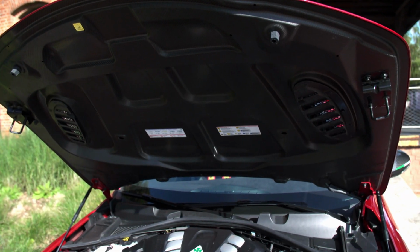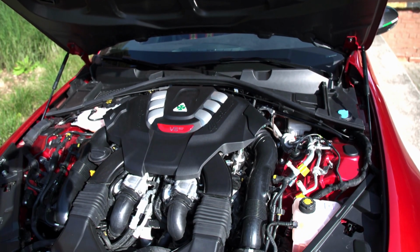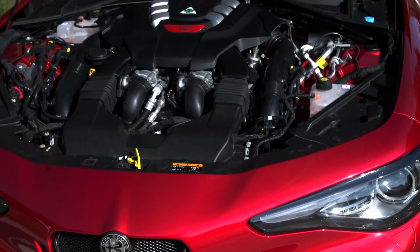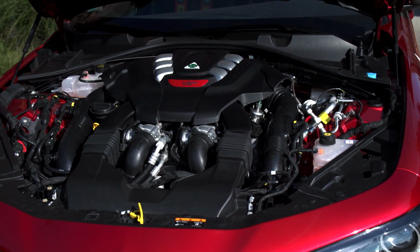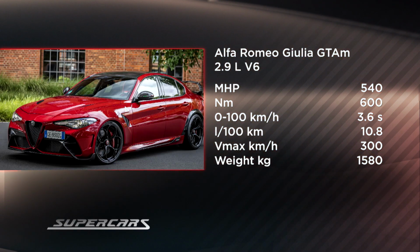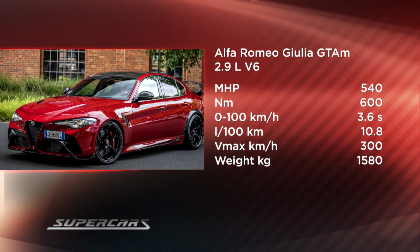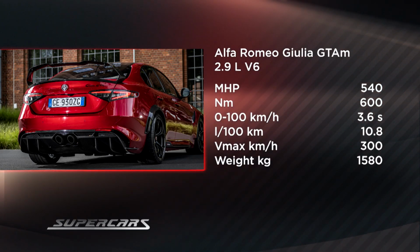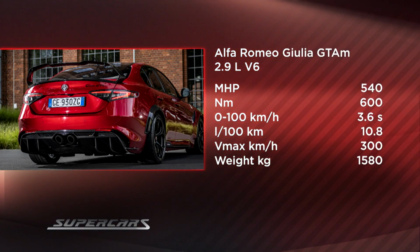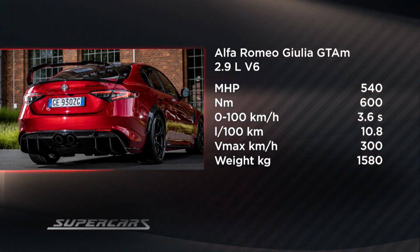The heart comes from none other than the Italian sports car manufacturer Ferrari. A 2.9-litre V6 based on a Ferrari V8. With 540 horsepower, the GTA and GTAm are 30 horsepower more powerful than the Giulia QV. 600 Newton meters push the Italian to 100 kilometers per hour in 3.6 seconds. The propulsion only ends at 300.